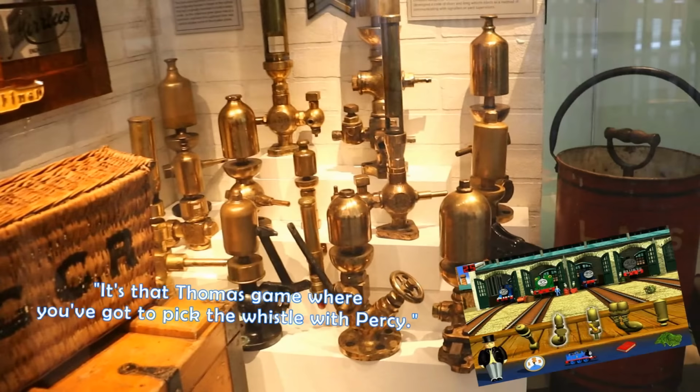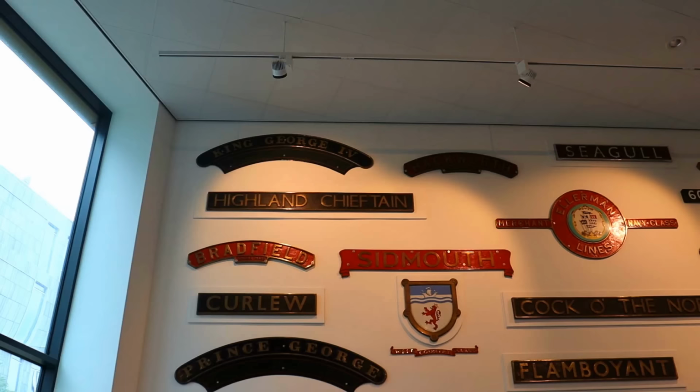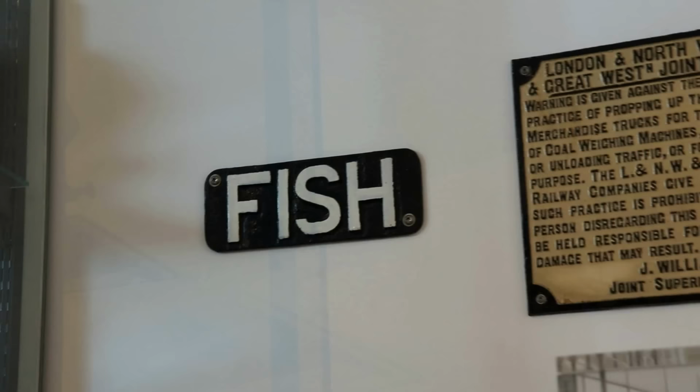Oh, it's that Thomas game, where you've got to pick the whistle with Percy. Choose that one. These aren't all NNER. Some famous ones up here, actually.